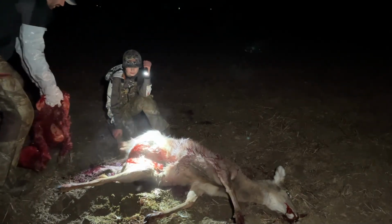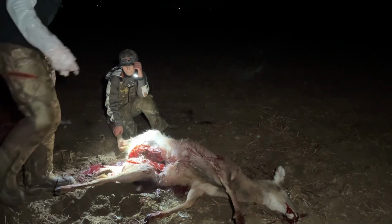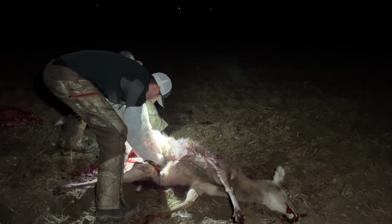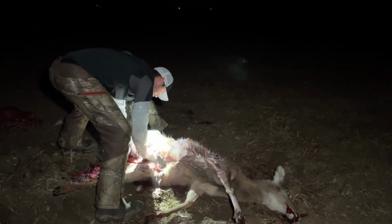Get these guts out of your way. Good fertilizer for Mitch. Clean these fat chunks out. Think that'll actually fertilize? Yeah, that's good.